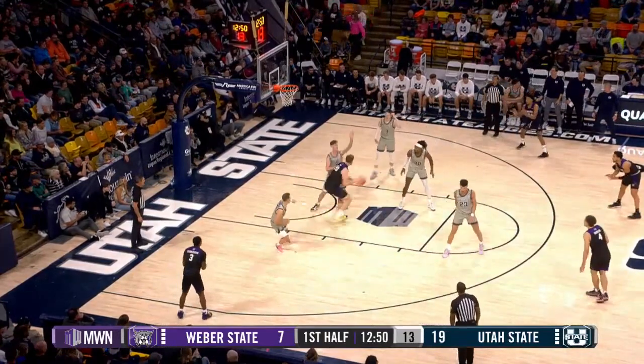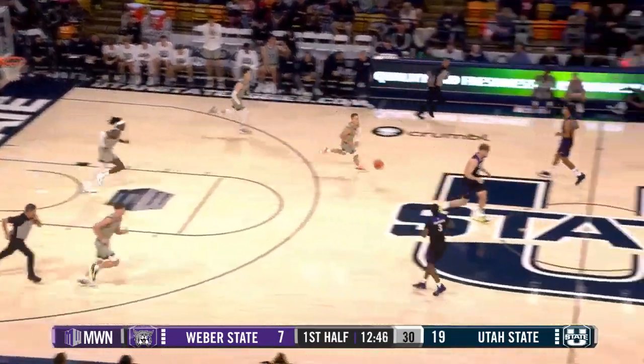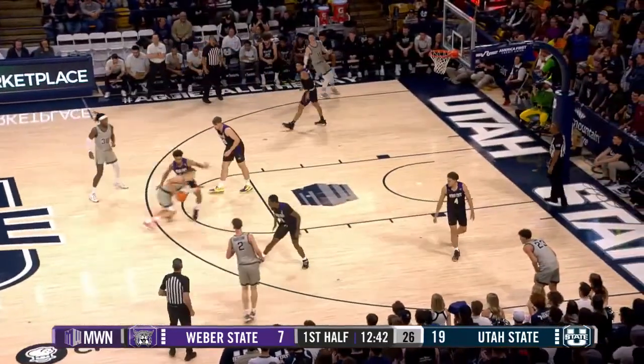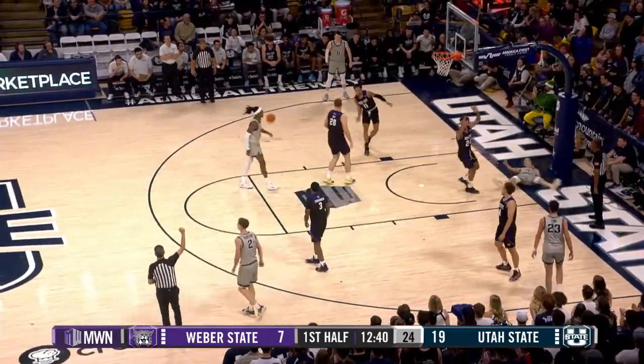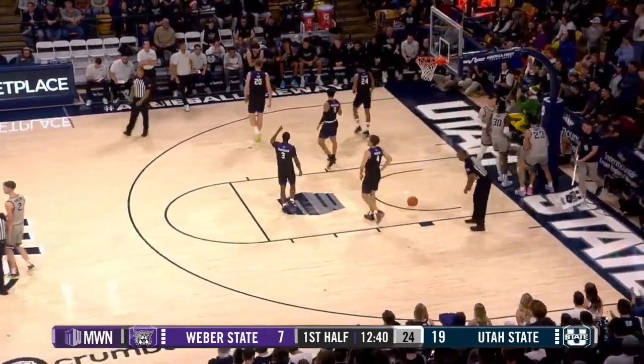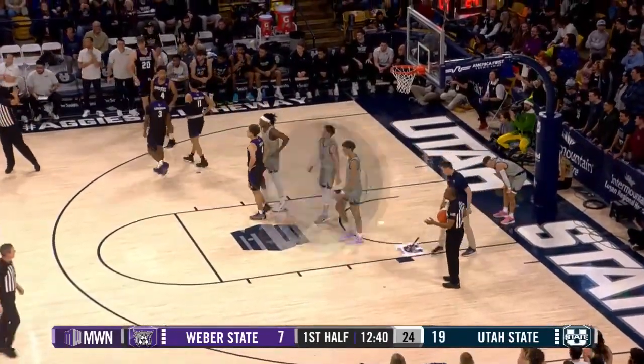Chu up against Bairstow, likes his chances, takes the right-hand shot and misses it badly though, and Atkin comes away with it. Chu in the low block, 0 for 3. Ashworth tries to get around Ballard, stumbles and is fouled by Ballard. 12:40, and here to come into the game and should get a nice ovation. He's waited a few games.